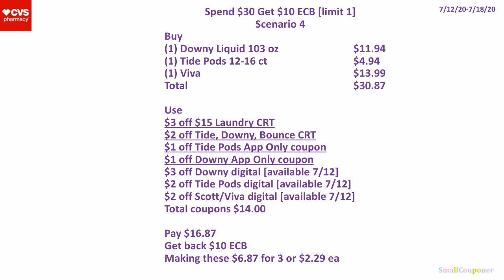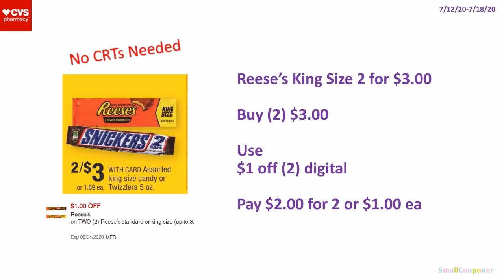Total comes to $30.87. Use a $3 off $15 laundry CRT, $2 off Tide, Downy or Bounce CRT, $1 off Tide Pods app only coupon, $1 off Downy app only coupon, $3 off Downy digital, $2 off Tide Pods digital, and $2 off Scott or Viva digital. So all of these digitals will be available on the 12th. Total coupons is $14. You'll pay $16.87, get back a $10 extra bag, making these $6.87 for 3 items or $2.21 each.